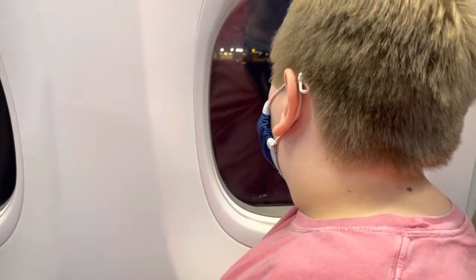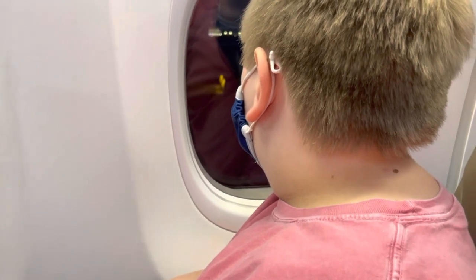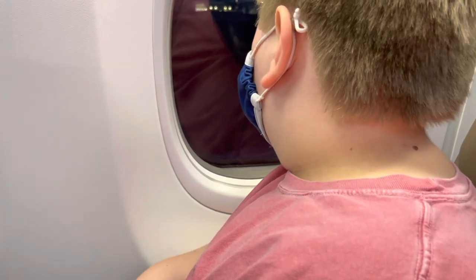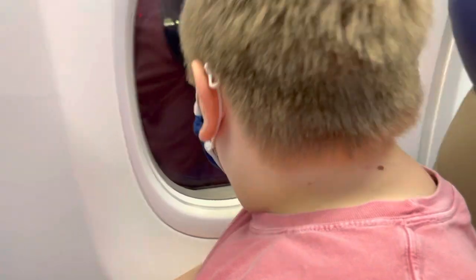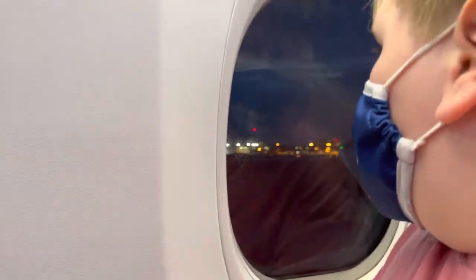A line of planes waiting to go. Yeah, we had to wait last time with Emerson. We had to sit out here like this for like 5 minutes before we ever took off. Here we go. Come on, Kelly.